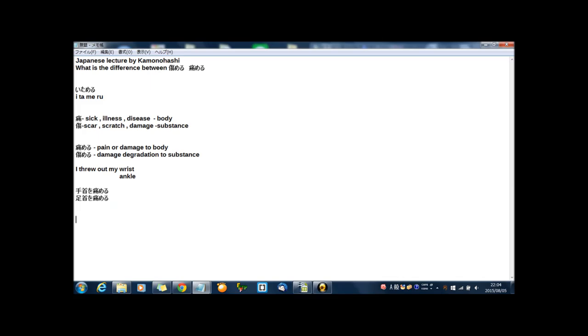And damage to a building or damage to an apple by dropping. In Japanese, 建物 means building. 建物を痛める, this way.